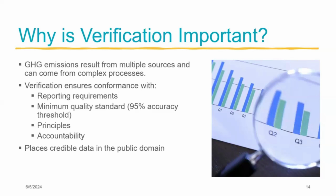I've put in here the 95% accuracy threshold. That is actually the Climate Registry's verification quality standard. For the ISO verification standard, it doesn't necessarily specify a percentage accuracy. But in general, the verification process is to make sure that it does meet a quality standard and it has no material misstatements here.